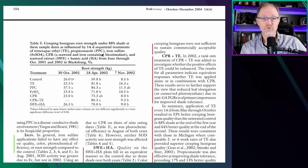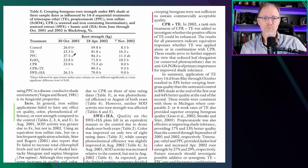The creeping bentgrass root strength, there was propiconazole that stood out in 2001 and 2002, but in 2002, trinexapac-ethyl also resulted in greater root strength than non-treated turfgrass. There was only, actually I don't see any where it was just straight biostimulants that resulted in greater root strength. This CPR plus trinexapac-ethyl resulted in greater root strength, but it had trinexapac-ethyl in it.